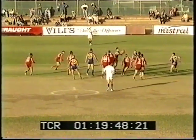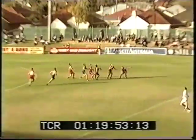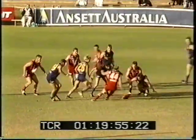Bounce up here, and that's Biglands and Jamar going at it again. The Eagles will clear in the agency of Jason Earl. He kicks it high up to the half-forward line here. Two North Adelaide players set for the mark.